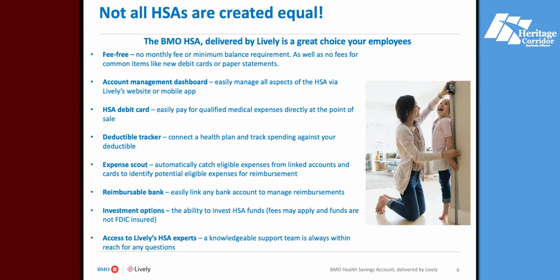They can order a debit card. Let's say they get their initial debit card when they open the account, they need a new one. They need one for their spouse. They need one for their dependent children. Because remember with an HSA, even with a single plan, your spouse and dependent children are also covered for out-of-pocket expenses. So they could also have a debit card and the account holder can order that right off their dashboard.